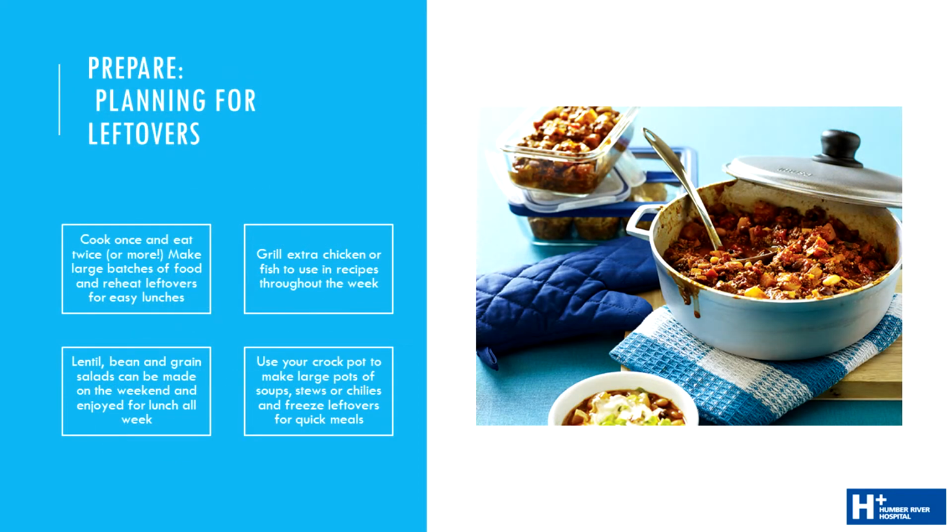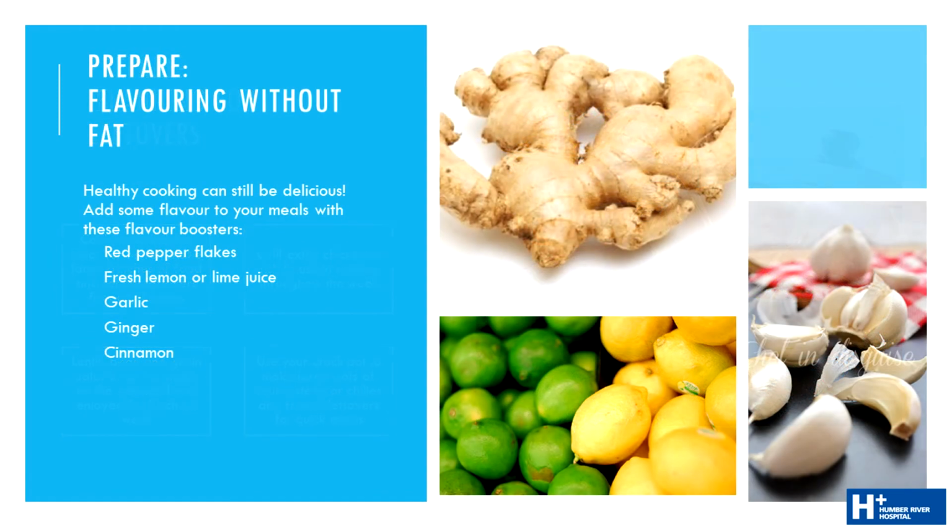When you are preparing your foods, it's really important to plan for leftovers. Cook once and eat twice. Make large batches of food and reheat leftovers for easy lunches. Grill extra chicken or fish to use in recipes throughout the week. Lentils, beans, and grain salads can be made on the weekend and enjoyed for lunch all week long. Use your crock pot or Instant Pot to make large pots of soup, stews, or chilies, and freeze leftovers for quick meals.